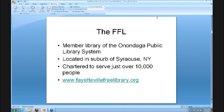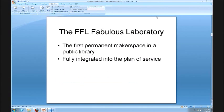But anyways, it's Fabulous Library and Fabulous Laboratory. The lab has been in the process of developing over the past year. We've been working to create this new fully integrated library service, a makerspace that we are calling the FFL Fab Lab, which is short for the Fabulous Laboratory. And it's really the first of its kind. There is another lab that's run by a company called Tech Venture that some of you may know about, that's at a library in Indiana. This truck is parked in the library's parking lot, but it's not actually part of the library service itself. It's still very cool, though.